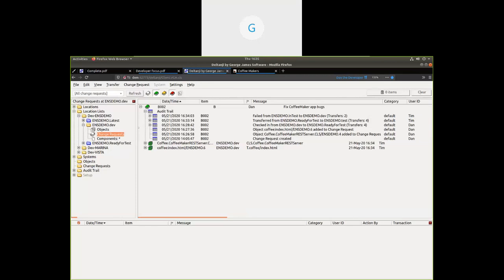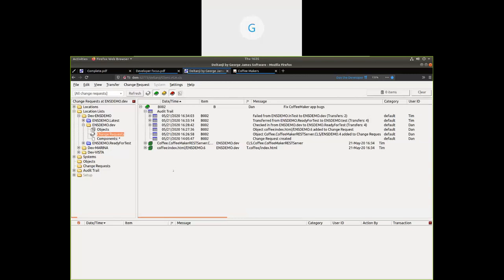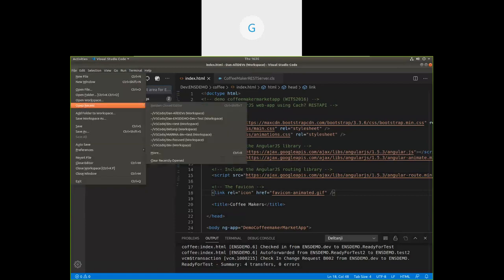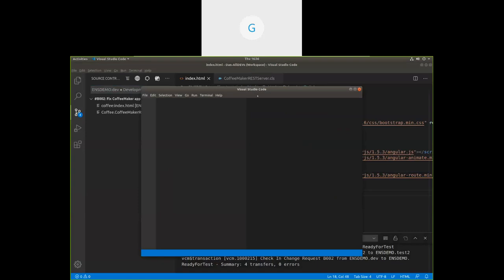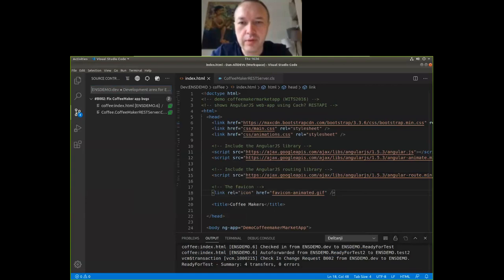So Dan is going to try and sort this problem out, and he's going to tackle this by going back to his development environment. He's a bit puzzled, of course, because the thing worked for him, and he's not sure why there's an issue there. So he's going to, in my story here, open another VS Code workspace, which he created ahead of time, which gives him a view into the, sorry, I just lost it on my focus there.